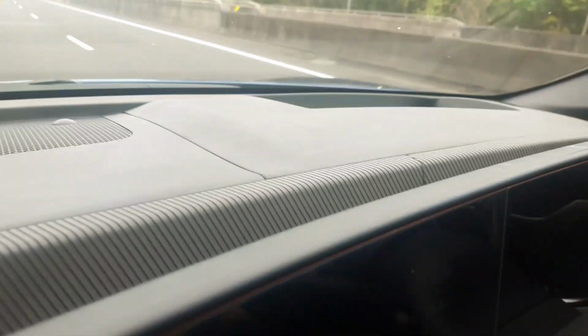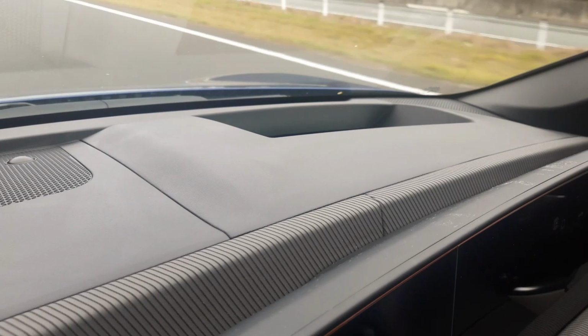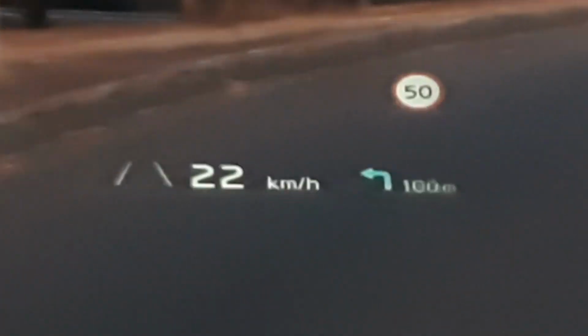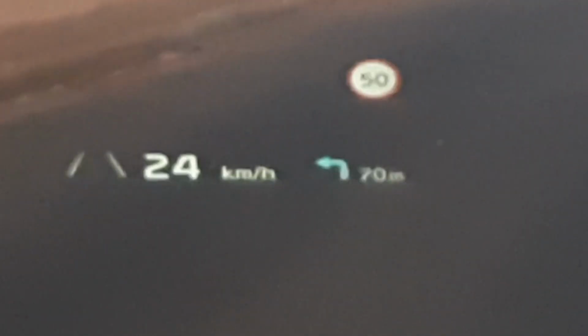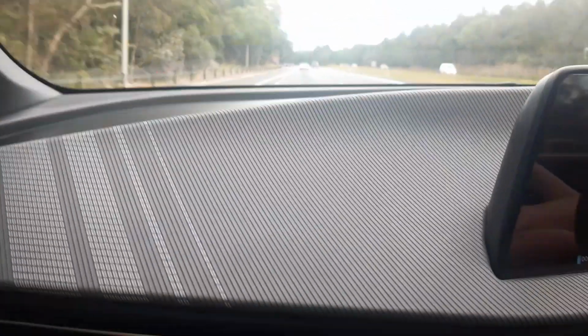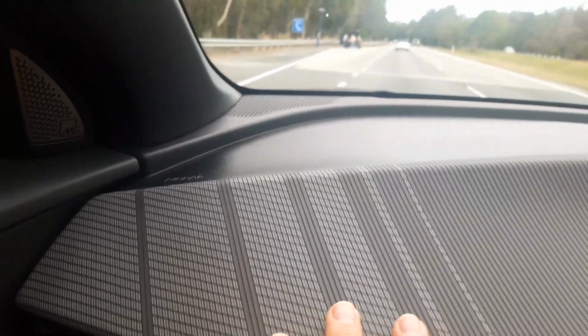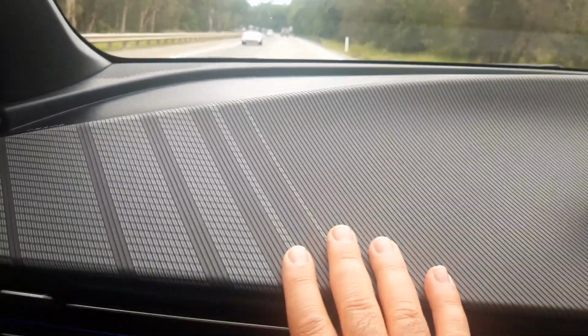It's up here. You can see the little cutout for the driver's what they call augmented reality HUD, heads-up display. So it displays more than just your speed. It can also display driving directions and other general information. Then we have this kind of nice textured dash with this kind of sporty stripe graphic. This appears on the GT line models. And then the design is, of course, mimicked on the center console here.